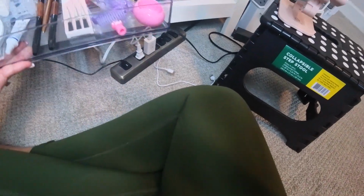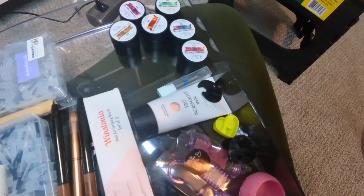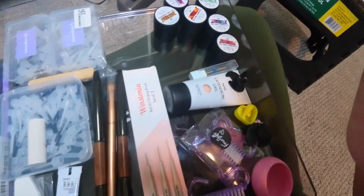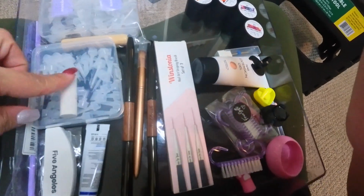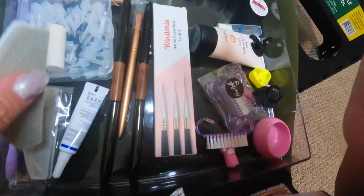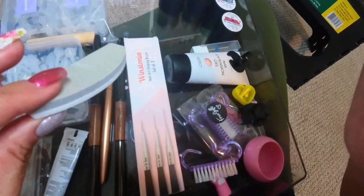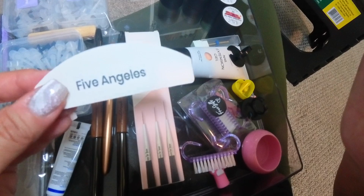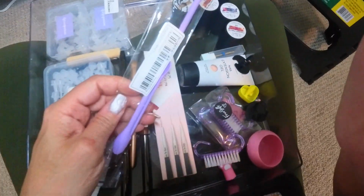This is extras. So I'm going to have lots of parts of this video where I'm just showing you where I have extras of things. These are brushes, extra brushes, disposable brushes over here. I really like this buffer, this Angelus type of buffer, where one is a little bit bigger of a grit. I have 2 of these. I really like it.